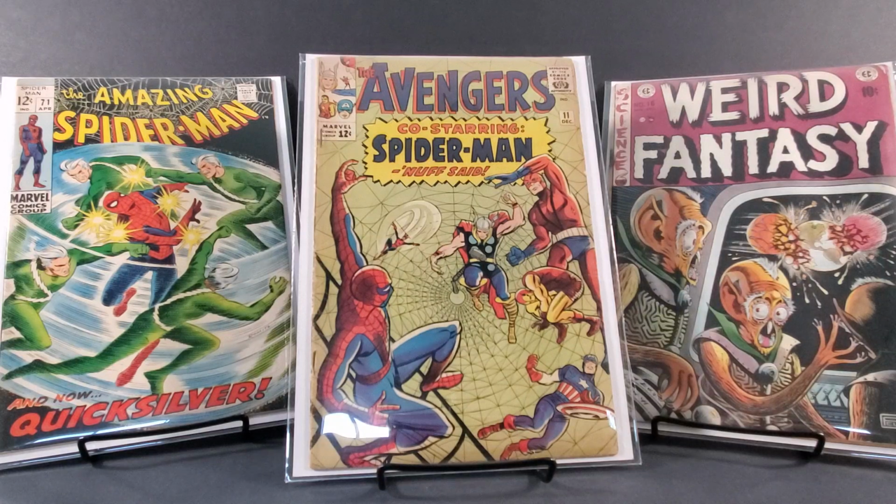So I don't see a ton of people showing this off. Still seems pretty affordable by today's standards. By that I mean, VG copies for a couple $100, which is shockingly affordable. I think this is a great book to be picking up. I mean, first appearance of Kang is through the roof like everything.